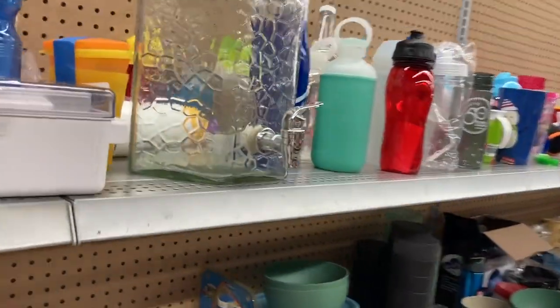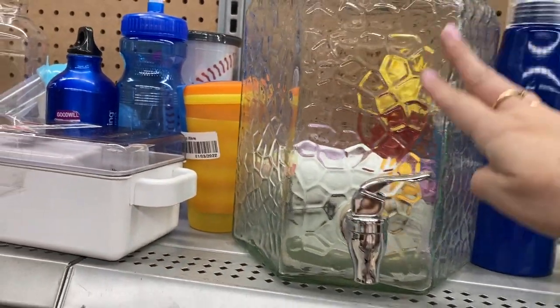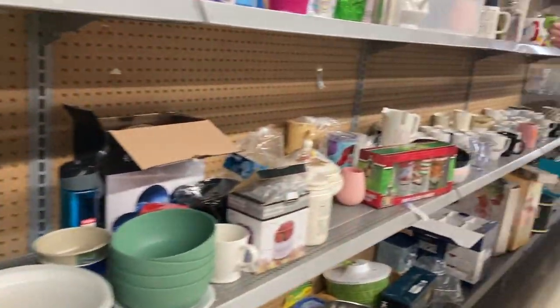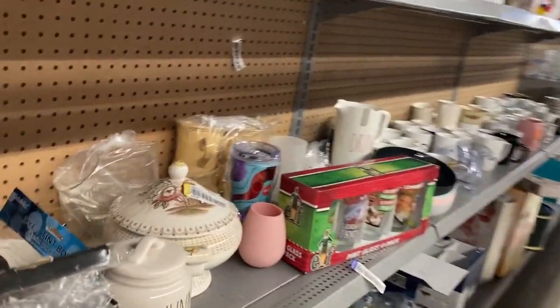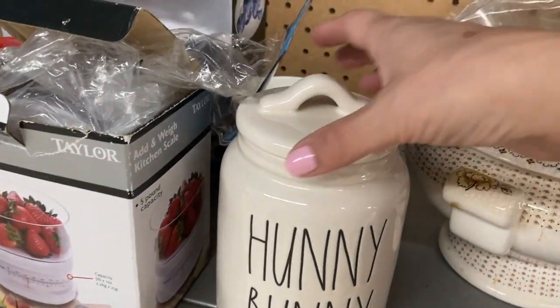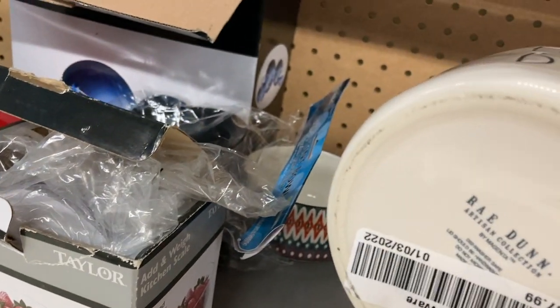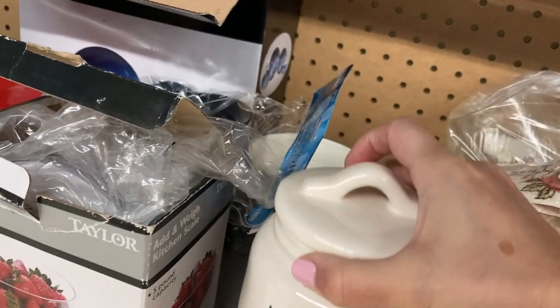I think this is the store that had a whole bunch of Ray Dunn pieces as well. And I don't know if Target supplied them with those or where they got them from, but they were brand new pieces of Ray Dunn. Yes, here we go. Like, this one is a honey bunny canister. I would have loved to take some of these pieces home.